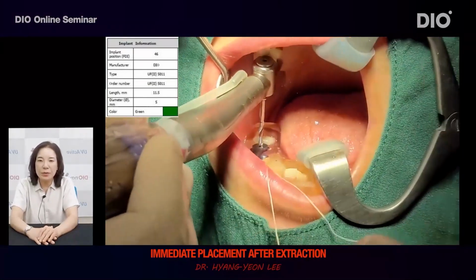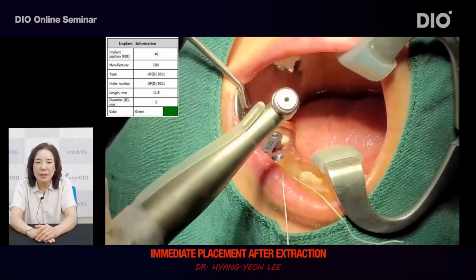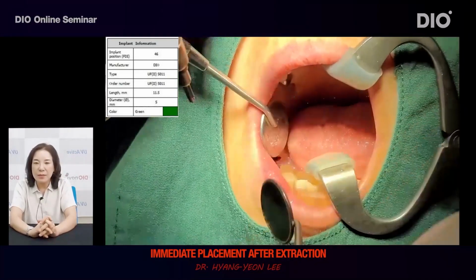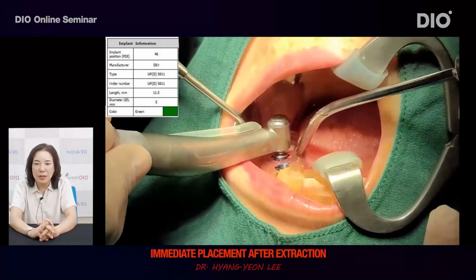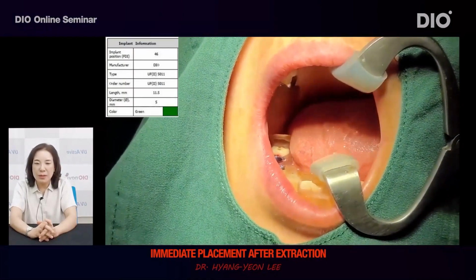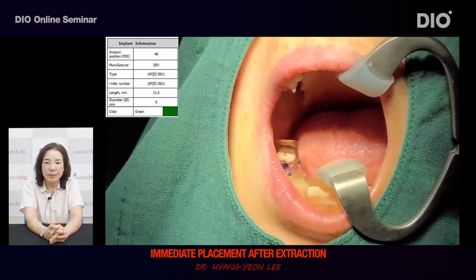If it is not possible to enter up to 2.0 by 11 because the mouth does not open well, then there is no particular need to do up to 2.0 by 11.5. You simply have to adjust the length properly with the 2.7 drill. I am using the drill. It is 2.7 by 8.5.